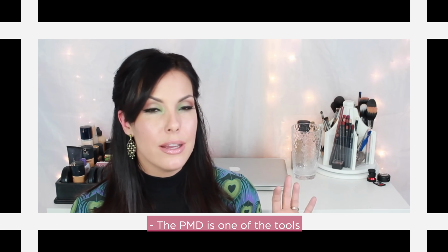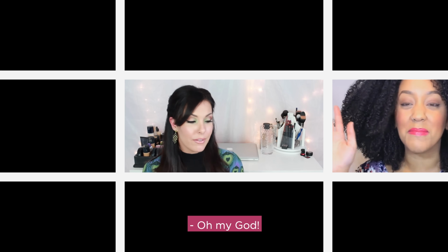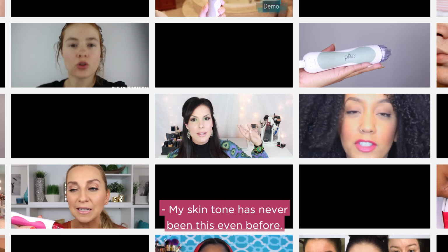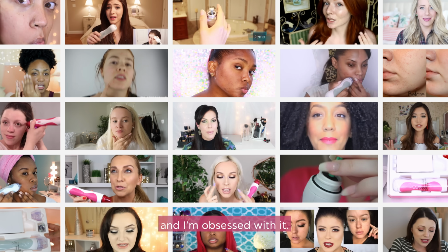The PMD is one of the tools that have just totally changed my skin. Oh my God! It helped my skin feel like nice and fresh. My skin tone has never been this even before. It has made such a difference. So easy to use. I use this now about like once a week and I'm obsessed with it.